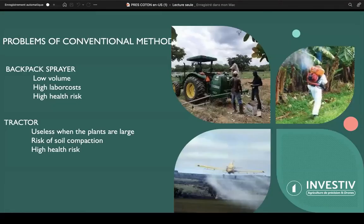So, the problems of many conventional methods of agricultural spraying. For example, we have backpack sprayers and tractors, particularly in cotton, which compete with our drone technology. The problem with backpack sprayers is that they have a low volume. The operator of a backpack sprayer has to use a lot of water to spray 1 hectare. The quantity is close to 400 liters of water, and you will see that drones can save a lot of water, close to 90%, because we spray at low volume tank capacity.